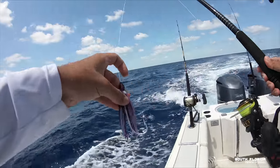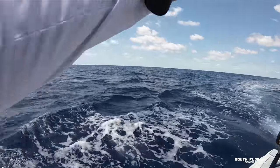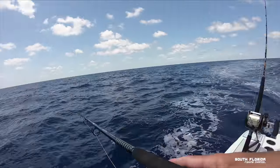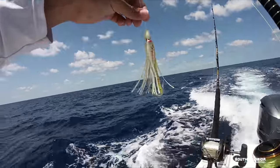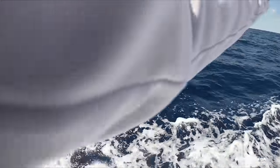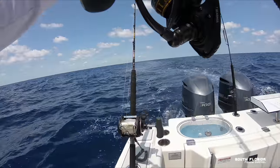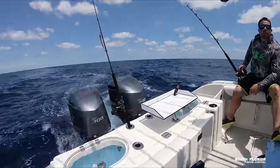We will be trolling these weedless squid rigs. The two colors I'm trolling are the black and purple, also known as the black grape, and the bloody glow, which is a glow-in-the-dark color. Troll these 100 to 150 yards behind the boat, going anywhere between 6 to 9 knots.